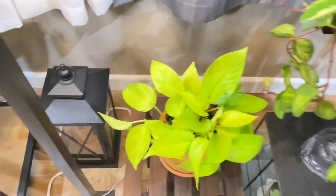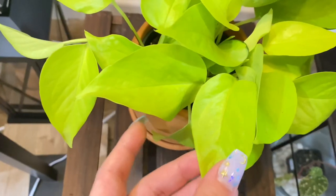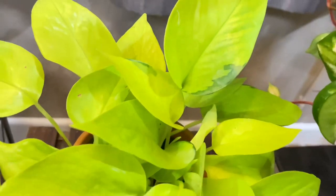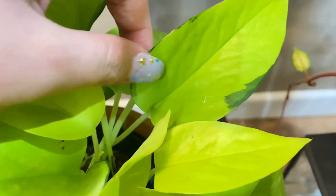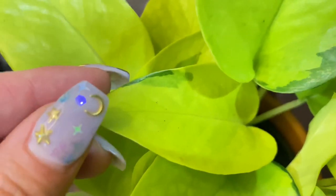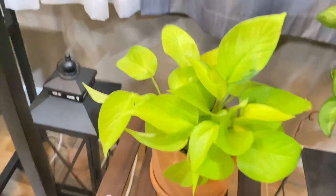Another find from Lowe's is my neon pothos. I love the color of this neon pothos. When the light catches it right, it gives blue hue vibes or something. I had no idea that they could get little freckles or birthmarks like this. Every time I see them in people's videos, I never see that they have these markings on them. It's so adorable. I was just not sure that it was a neon pothos because of it, but that's so pretty, right? I love it. It really stands out from other green plants. It's just like, woo, I'm here, like a highlighter.